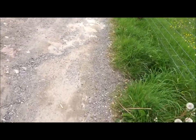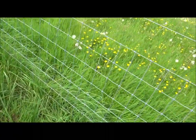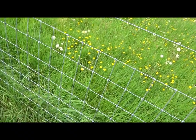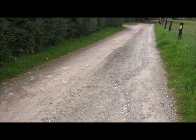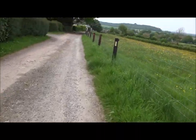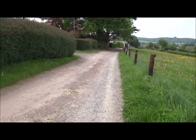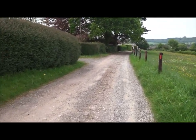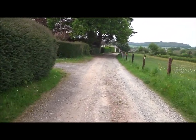Yeah, Banwell Hill Fort, that is. It's gorgeous, isn't it? All the flowers. Really nice. Oh, this is lovely. Well, I'm enjoying this now because I'm eased up. I can actually, like I said, it's very unlikely I'll do another.